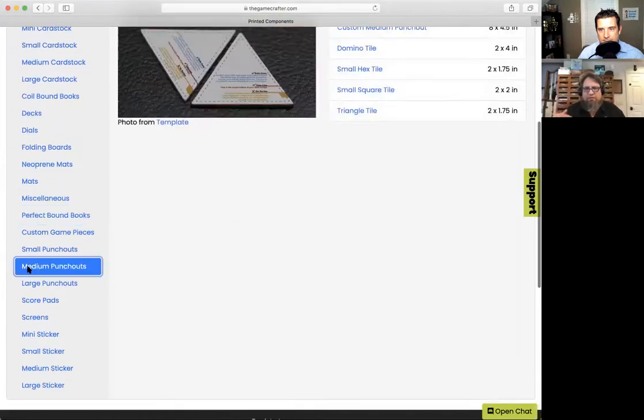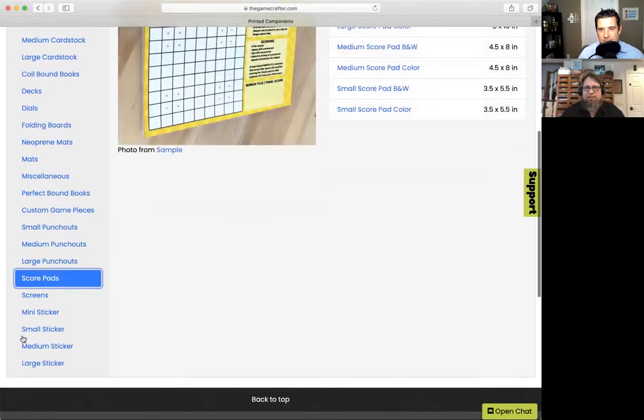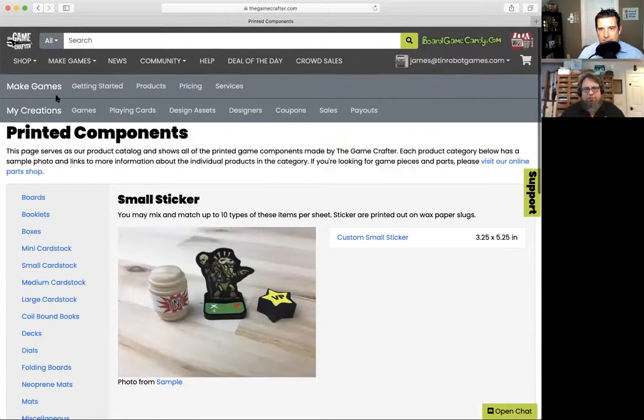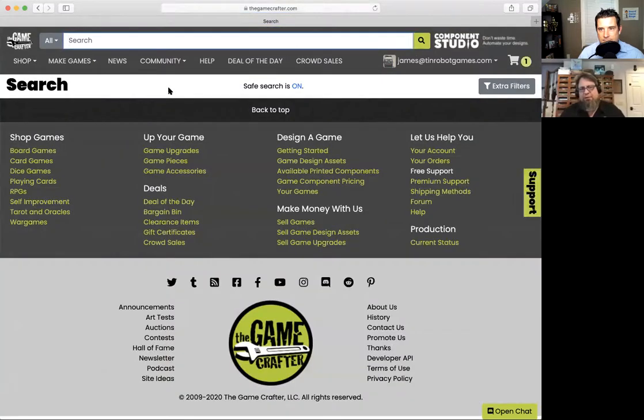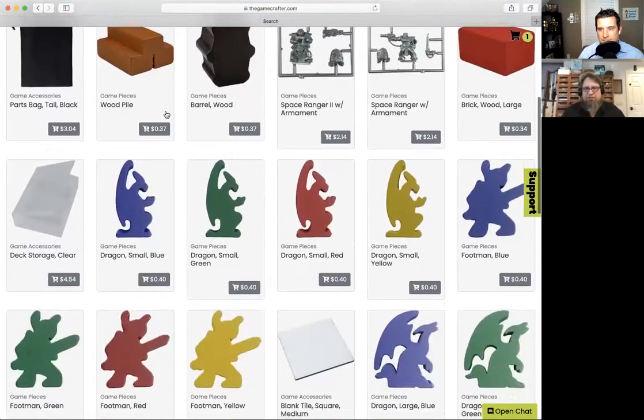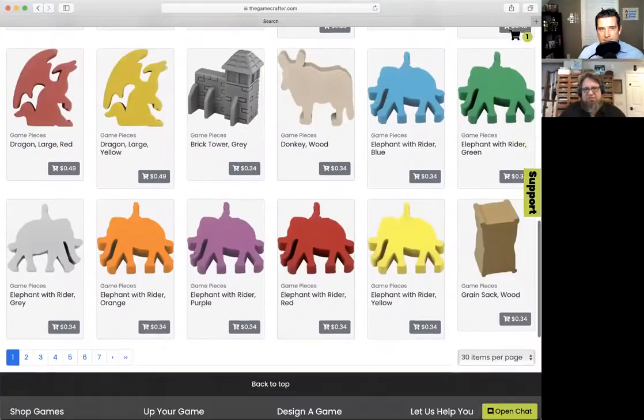You can also then put it up for sale in our shop if you like. And there you can sell it to the rest of the world right from our store. We handle all of the production, the manufacturing, all of that kind of stuff. And like I said, there's no minimum. So it makes it really straightforward for you to design your own games.